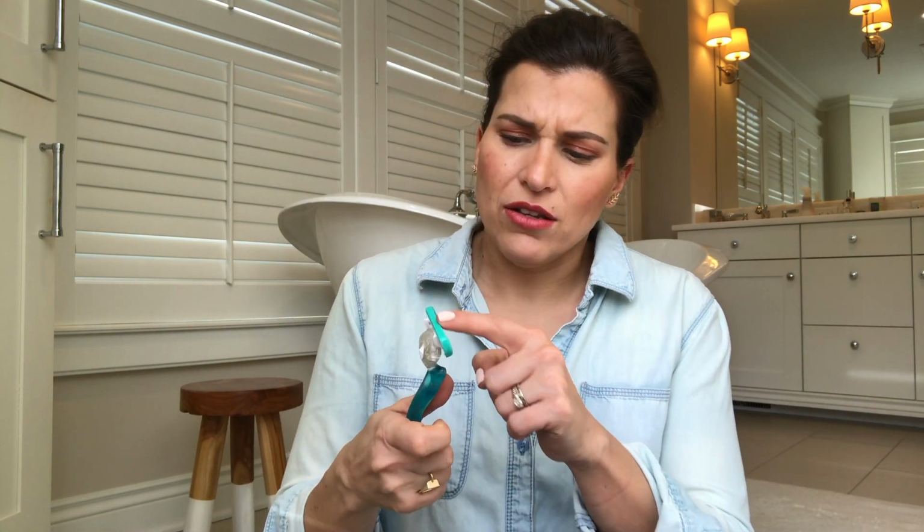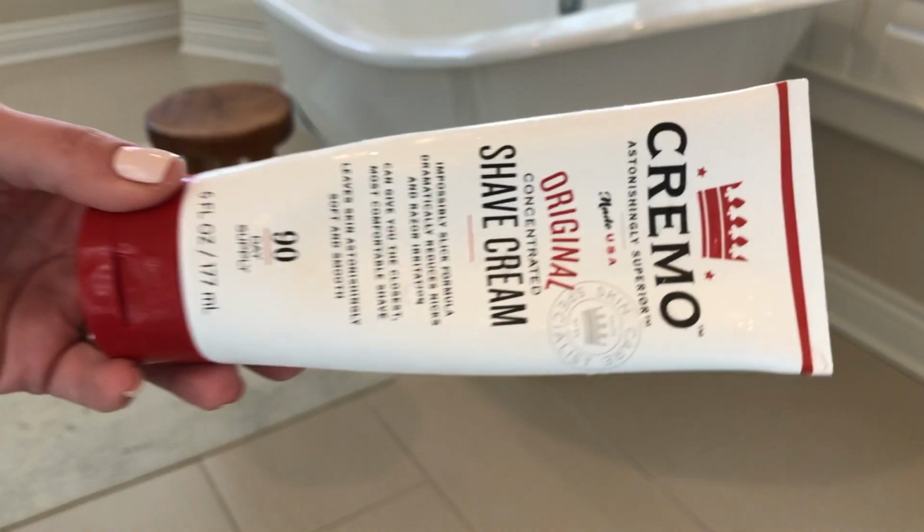But mainly the point is, I noticed after I started using this that I just don't get nicks. I don't cut myself a lot anymore, which is rare for me because I used to cut my ankles every single time. And I love that it has those little gel pads or whatever. So sometimes I feel like I don't even need to use a shave cream with this, but it's just my favorite razor, random. But if I do use a shave cream, I use this one from Cremo.